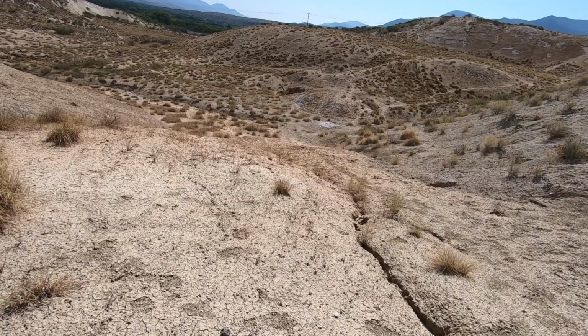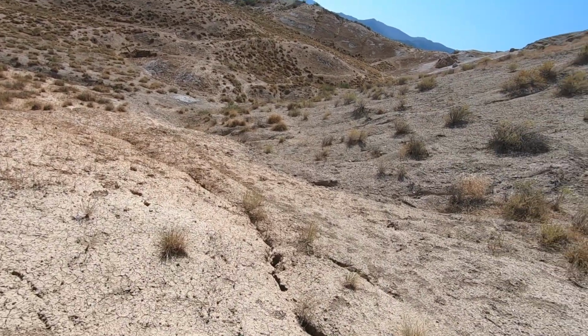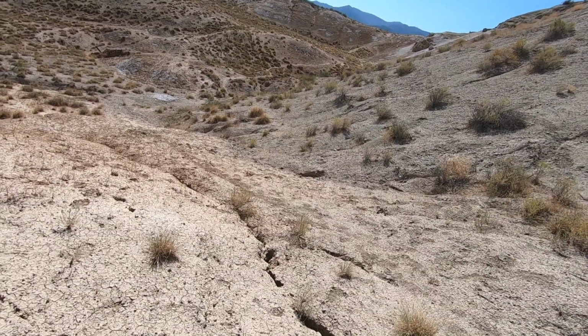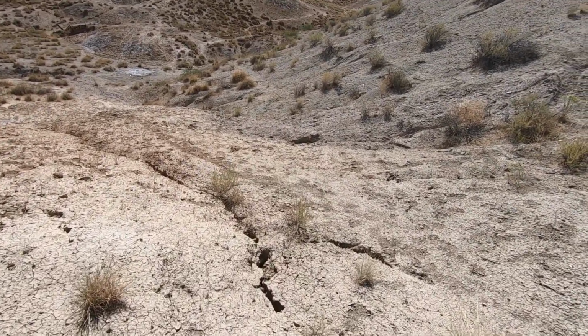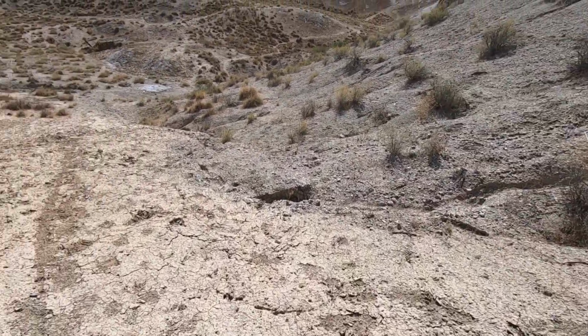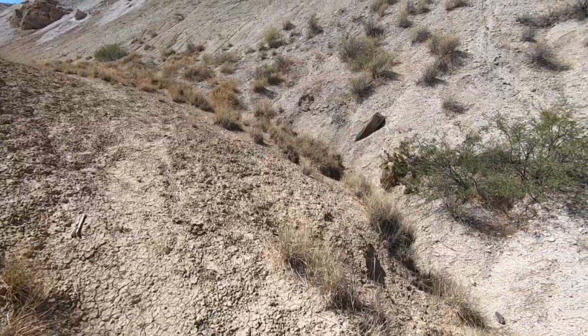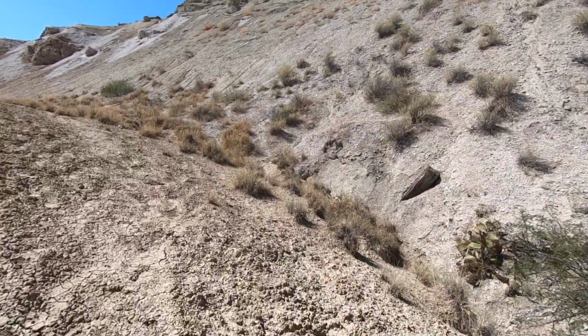Some man-made structure there. That definitely looks like an area where there would have been some type of mining, and it could have been all through this little valley here, depending on where the deposit was. We're going to take a walk through this valley and see what we see. The ground's really funny feeling.